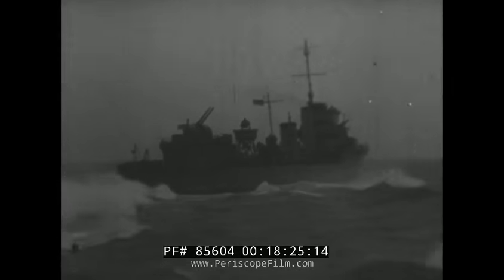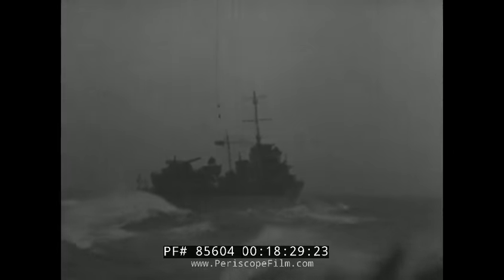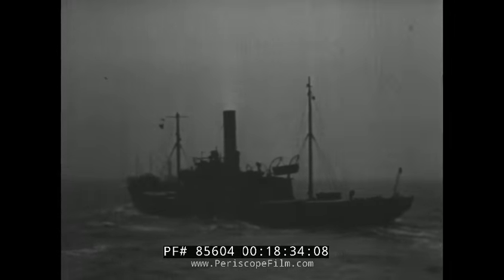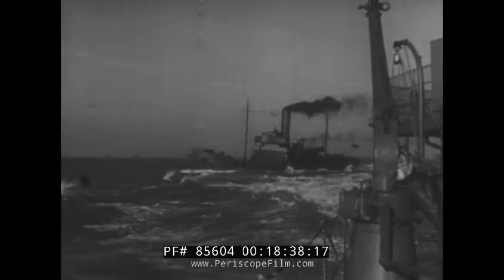Warships sail on in convoy, protected by the guns of the Royal Navy, carrying exports abroad, bringing home raw materials, food, and all the other essential commodities of war that come from overseas.